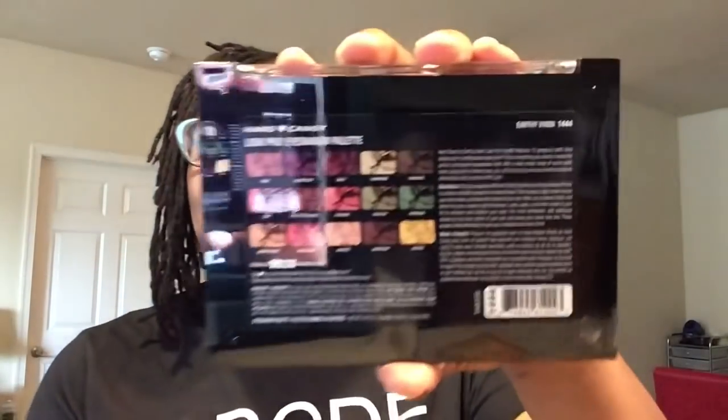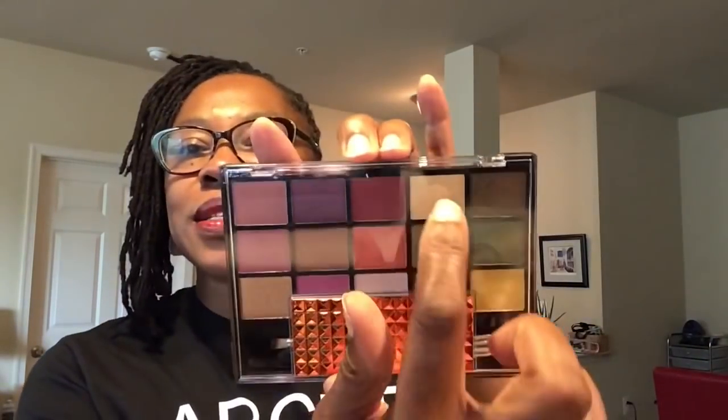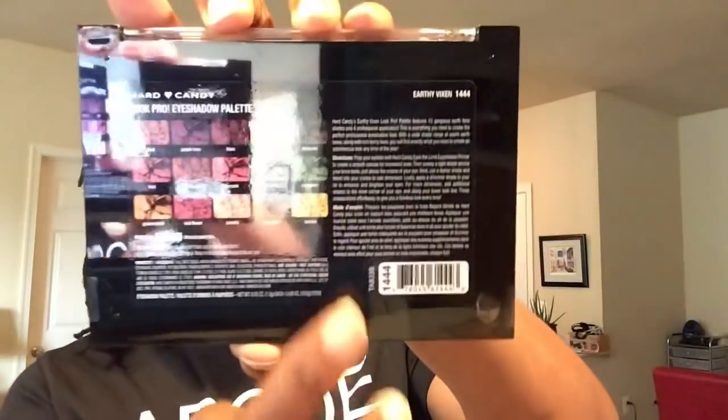And on the back, they actually have the name of everything. How cute is that? Purple Haze. Oh, that orange is called Blossom. And then the gold is Sun Kiss. That's Sun Kiss right there. But this is just gorgeous. It comes with two. Oh, look, the eyeshadow brushes have brushes on both ends, I think. Or does it come with four? This is their Look Pro eyeshadow palette. It is titled Earthy Vixen, item number 1444. Let me show you the back again so you can see all of that.